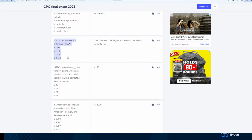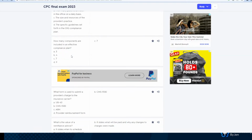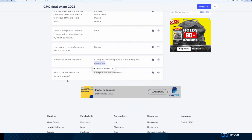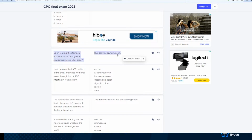The HIPAA one, everybody gets wrong too. It's a good one. Just gotta hunt. What's the Bowman's capsule? That's a good one too. And then what's the glomerular? Cowper's gland. Skeens. This one was on my exam when I took it in 2019, and I had to know it in the correct order.